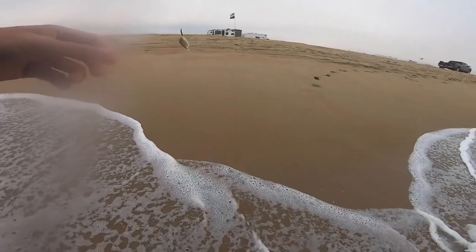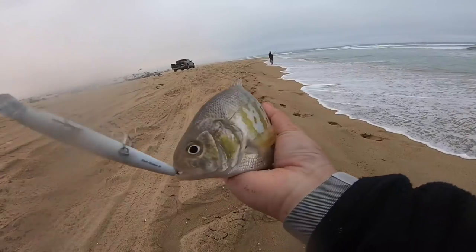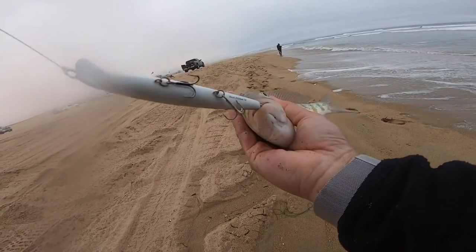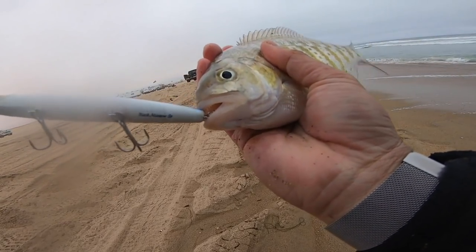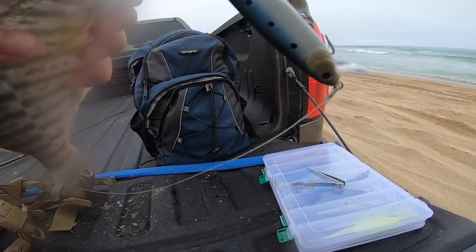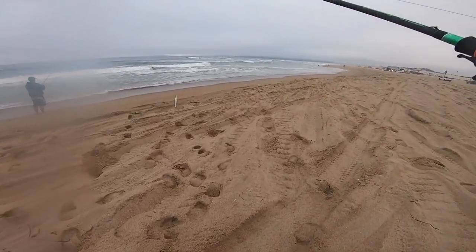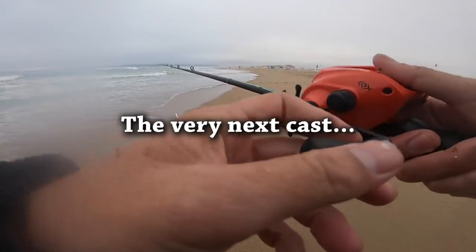Oh my gosh. Look how this one ate it. Ridiculous. That's how you want him to eat it, right there. Look, he can close his mouth all over the treble hooks. Jeez, he took that treble deep. That is number 4. Number 4 in less than 20 minutes. This is unbelievable.